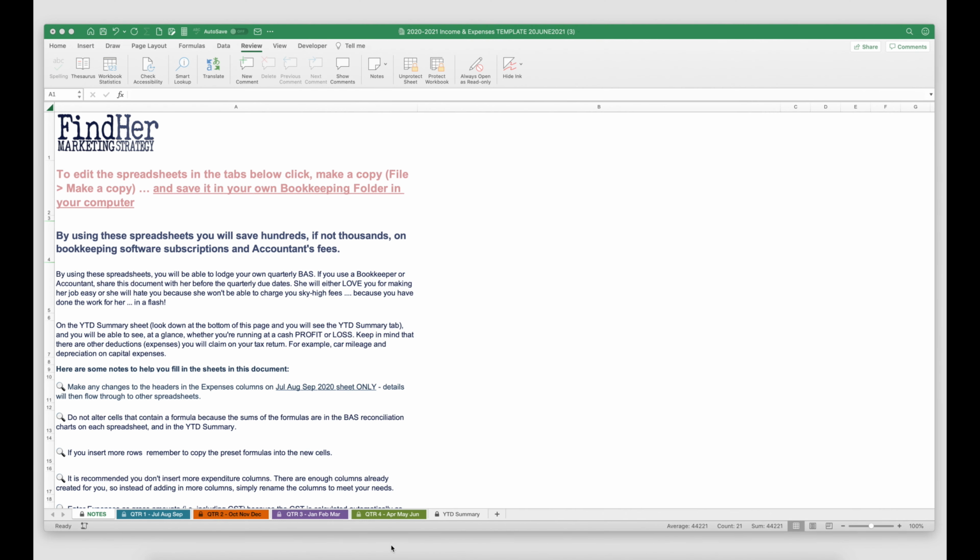When you download the Excel spreadsheet, you will land on this page, which is the notes. Look down the bottom left-hand corner and you will see that we are in the notes tab. Then to the right of it is quarter one, then quarter two, then quarter three, then quarter four, and the last sheet is the year-to-date summary. Within this last sheet will be a summary that is automatically calculated for you from the preceding four quarters.